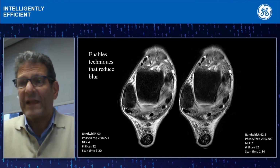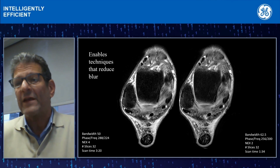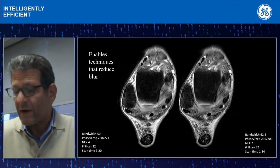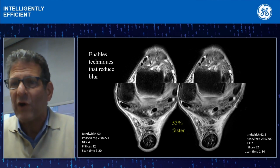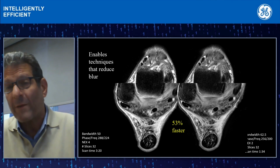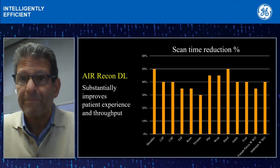Same thing here, bandwidth 50 on the left, 62.5 on the right, 288 frequency matrix on the left, 256 on the right, 4 NEX to 2 NEX, 3:20 to 1:34. Zooming in, if you look at that Achilles tendinopathy, it's just a little bit sharper. And by the way, 53% faster. So if you want to go even sharper, again, you can spend some of that 53% faster if you like.